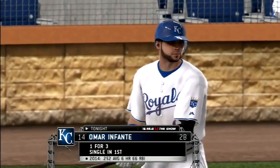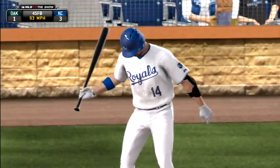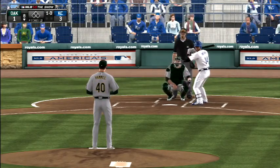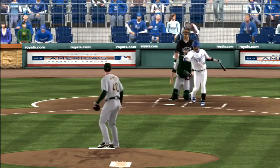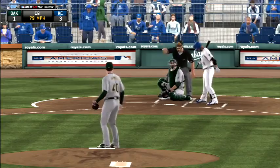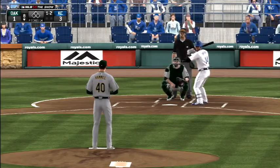Omar Infante will lead things off here in the bottom half of inning number 8. Second baseman, Omar Infante. And that misses low and away, ball 1. And this is going to be a foul ball. 1-1 on the way. 1-1 pitch, a curveball that's right there. 1 ball, 2 strikes. Oh, man, he must have been looking for something else. That was a curveball that had "hit me" written all over it, and he couldn't pull the trigger.